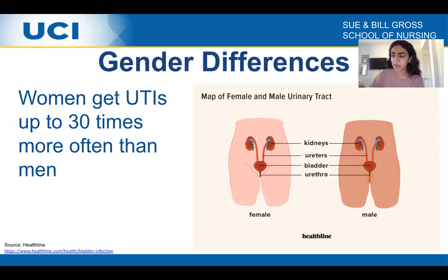In addition, older adult women experience the effects of menopause. So postmenopausal women have a decline in estrogen circulating in their urinary tract, which makes them more vulnerable to infections.